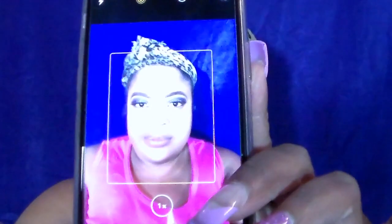Without the ring light, I can really tell that I have on concealer. I'm going to take my picture facing forward so I can see what it looks like on camera. Okay, it's not that bad on camera, but I can tell I need to add a little bit more warmth. And then here is with the flash.